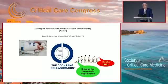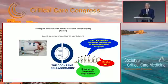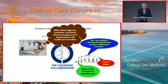Let's get back to hypothermia. You know, we have this newborn conundrum. It seems to work really well in term newborns with asphyxia. And so the infant is saying, bring on hypothermia, and the established, now Lifetime Achievement Award winner, is saying, I feel a chill. Can't you optimize therapeutic hypothermia to make it effective for everyone? And what about some thoughts?